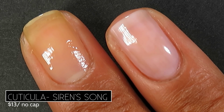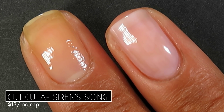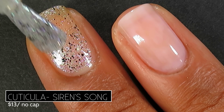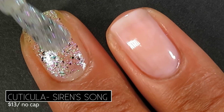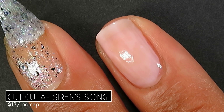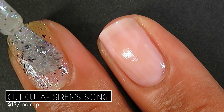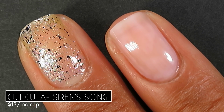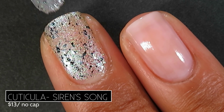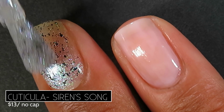So this one is intended to be worn with 2 coats of the neutralizer base coat. So that's what I'm going to be showing to you on 1 nail. On the other, I'm going to build it up in 3 coats on its own so you can see what that would look like as well. You can see application is smooth. It definitely does have a more ethereal type look. It has a clear base, but it is packed with all of those gorgeous shifting shimmers and of course those flakies as well.